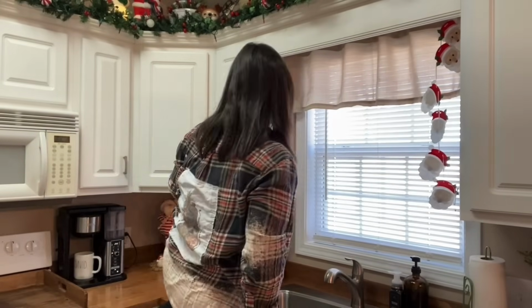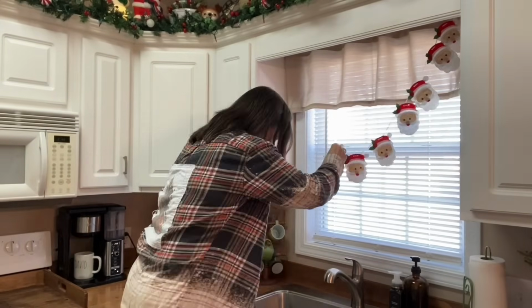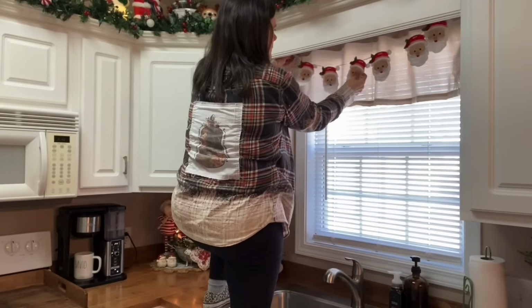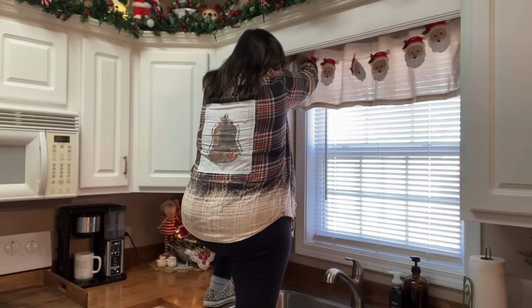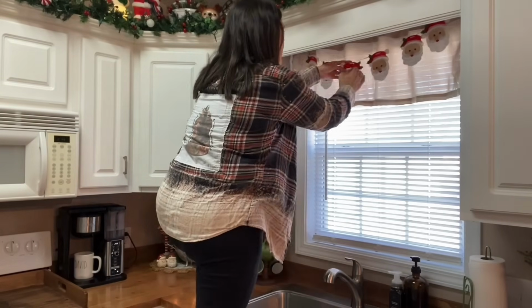That little Santa garland came from the Dollar Tree. It is so simple, but it's just so cute, and I always like to hang it here in my window on the curtain. I just use safety pins to attach it.